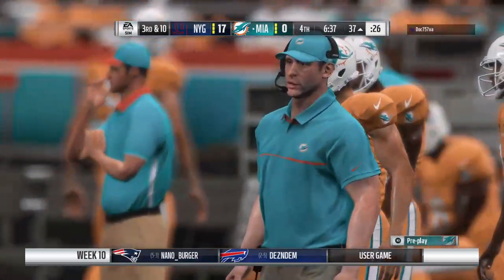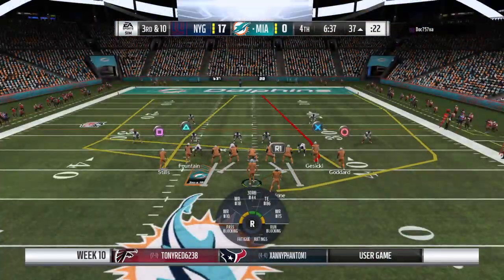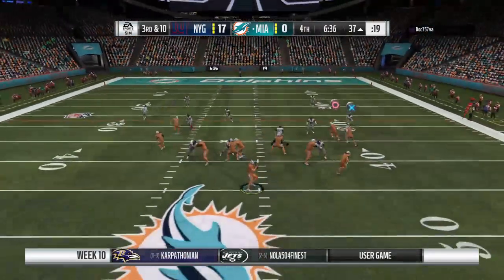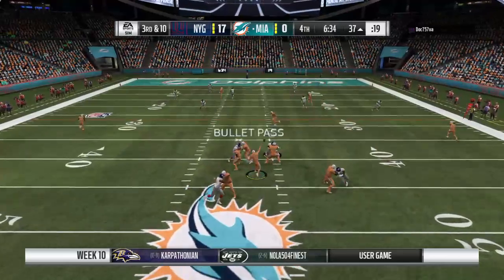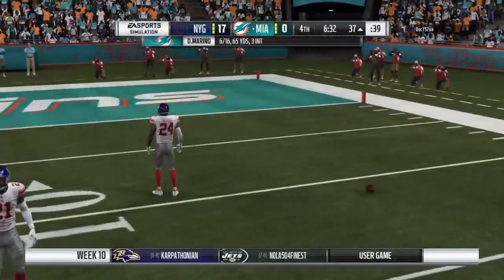The Dolphins on 3rd down. They've only converted once in 4 tries. This is 3rd and 10. Here we go again with Marino. And now another one thrown incomplete.